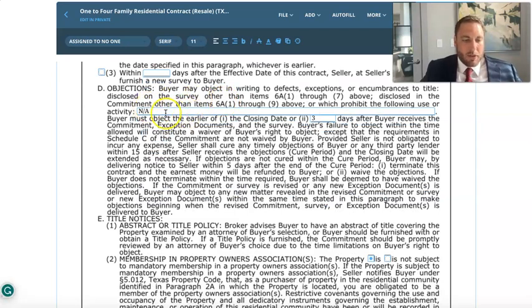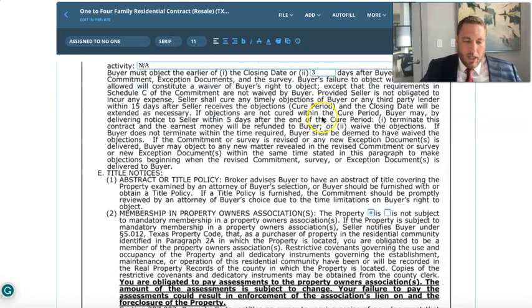Objections. This is one that's often filled out incorrectly. Some people write residential use or single family dwelling. That's unnecessary. But if there is something on the title policy that needs to be addressed, you put 3 days, 5 days, something like that. Usually it doesn't happen, but if there's a lien on the house or something like that, that's when you need to object to it.